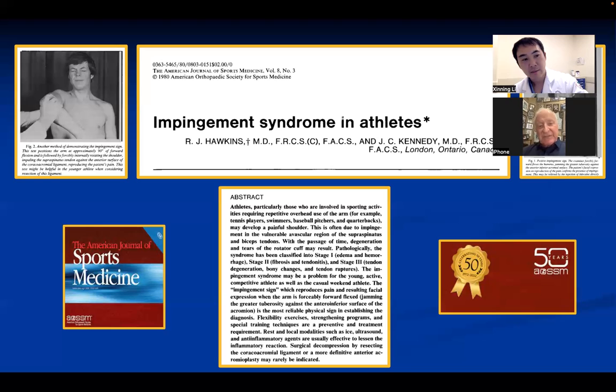Neer. And I was his first fellow in 1975. And this is only 5 years later that we published this article. So he published his acromioplasty article in 1972. So he had already popularized this concept he had of impingement. And I, being his disciple, picked up on that. And I was very involved in sports in Canada, where I practiced with Dr. Kennedy, who was a very famous sports knee surgeon. So we got onto the idea that maybe this would be applicable in athletes.